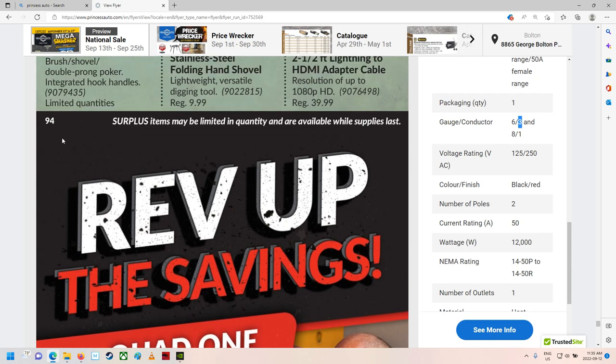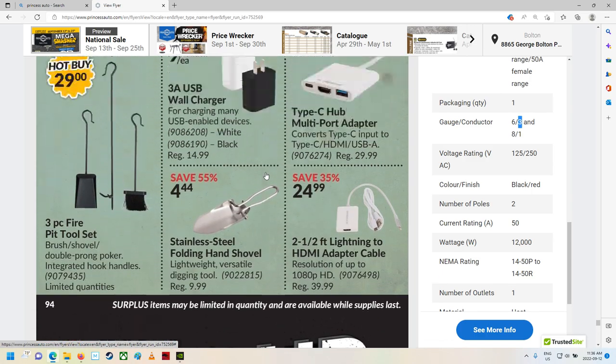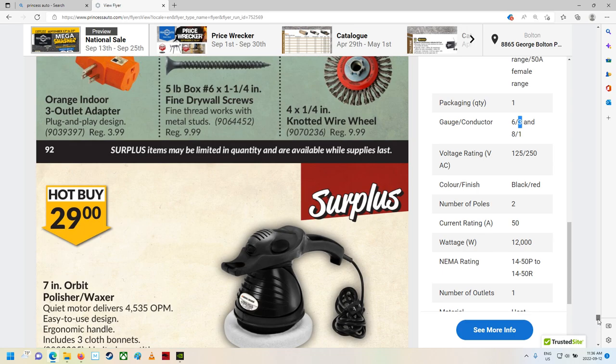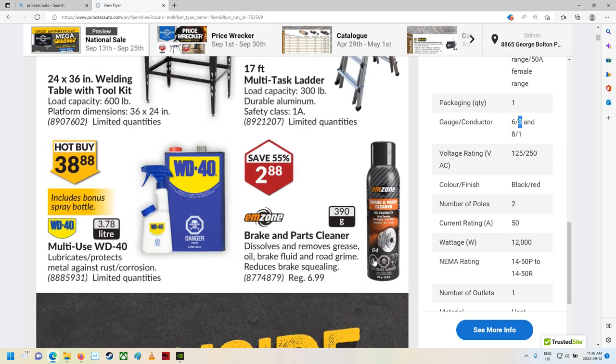Rev up the savings. Oh, we're on page 94. We must be almost near the end here. And yep, we are at the end there. I called that one, didn't I? Well, there wasn't a whole lot in there I want to get, but I think I might pop down for some brake cleaner at least here. What was it right there? That's pretty good stuff, too. Works good. And I think there was one other thing, too.